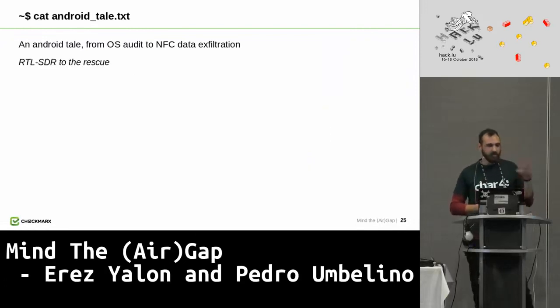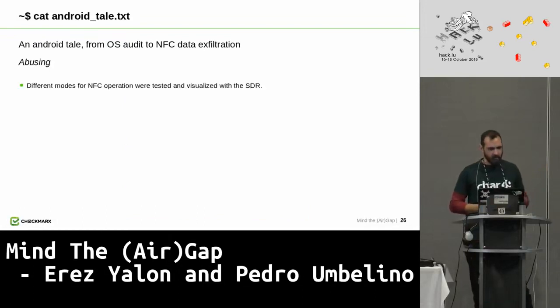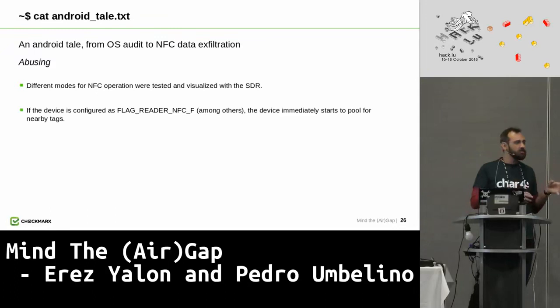So what I did was I set up a software-defined radio, turned on the NFC on my phone, and just analyzed what's going on. And what's going on is that when NFC is turned on, the radio card is configured for a normal, usually type A polling, which means that your device is always sending a packet, so to speak, a pulse of energy, trying to figure out if there's some passive device nearby, like a smart card, or like the card that you use to enter your door in this hotel, for example. It's NFC. So I visualized the different modes of operation with the software-defined radio, because that's what that function does. That function allows an application to configure the NFC radio, even if you don't have permissions.